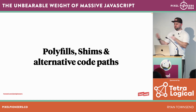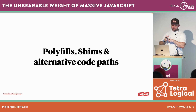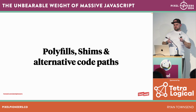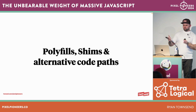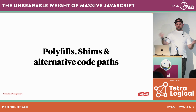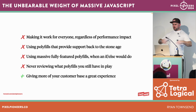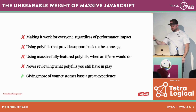If there's a platform-native solution, that's probably going to be the most performant and probably the most accessible. You've got to be careful around that, because sometimes they come out and they're not great. But we can often only have to fall back to something reliant on JavaScript or a bit more heavy-handed for a small minority of people. It might be as simple as an alternate code path, like an if-else, effectively. Again, we don't need to make everything work for everyone regardless of performance impact. We don't want to target 100% of people and give 10% of them a really awful experience because of the performance, just to force it in.